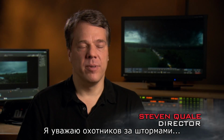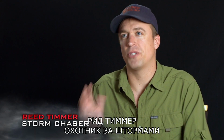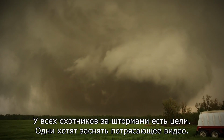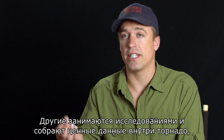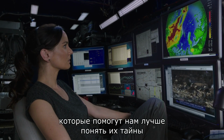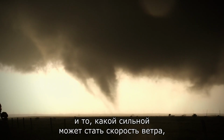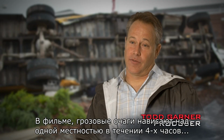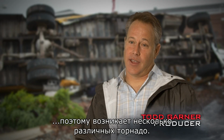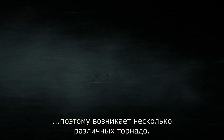I have a lot of respect for the storm chasers who are out there doing work trying to learn more about these tornadoes. Every storm chaser has different goals. There are the storm chasers that are trying to capture an incredible video. Then the research storm chasers trying to collect that valuable piece of data inside a tornado that will help us better understand the mysteries behind them and try to realize just how strong the wind speeds get, especially right near the ground. But in this movie, this storm cell hangs around for 4 hours over one particular area. So there's a number of different tornadoes that occur during that system.